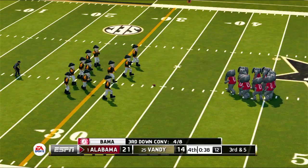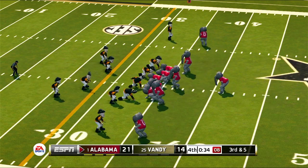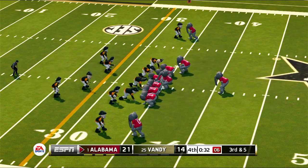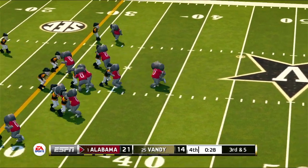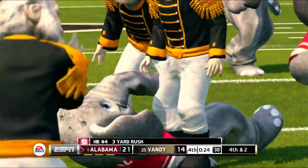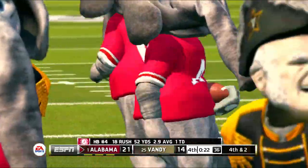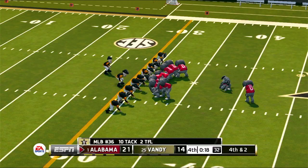They'll line it up again on third down. Four down, four down. Mike 36. Mike 36. Here we go. Blue 20. And they're not going to get it. Great stop. Fourth down.